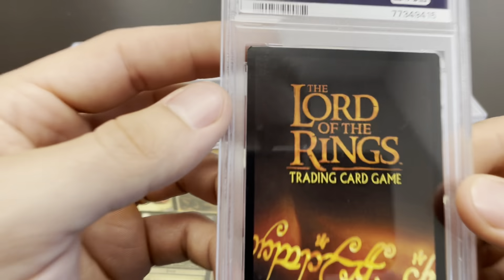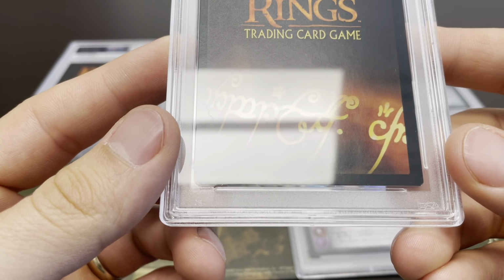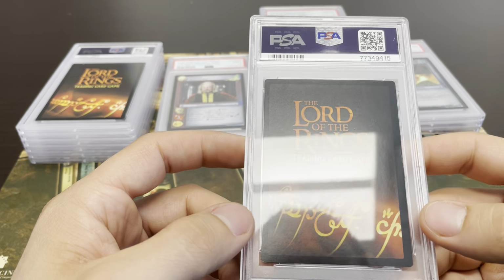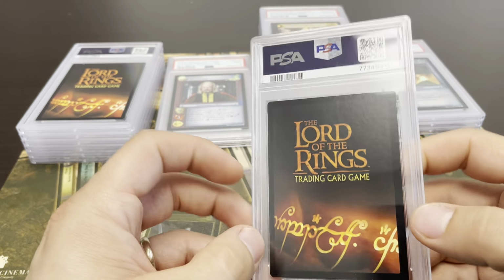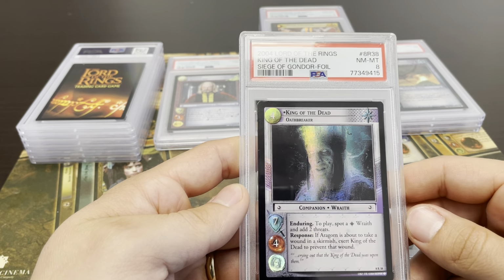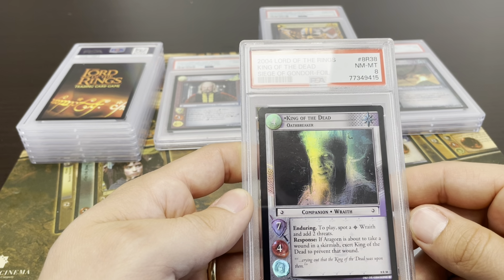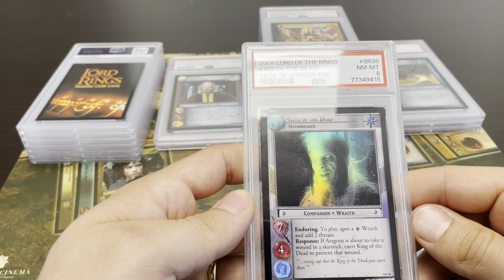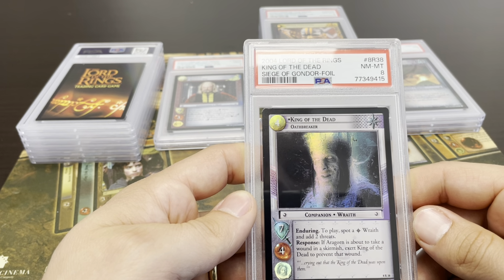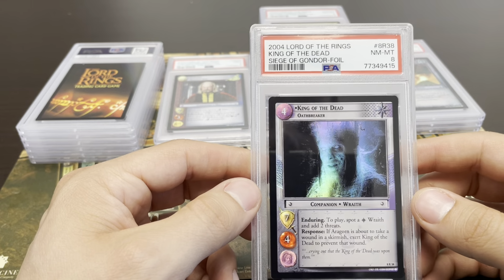So another one, pretty clean back. Again, it's got kind of a rough cut in this top corner up here. But still super clean. And this is going to be King of the Dead, so Siege of Gondor. This is another one that I pulled pack fresh myself. Again, the centering isn't perfect, but I thought it was still very 10 worthy with the centering. It's definitely within the 60-40 margins. And there is a PSA 10 of this on the population report out there somewhere. If anyone wants to sell it to me, hit me up.